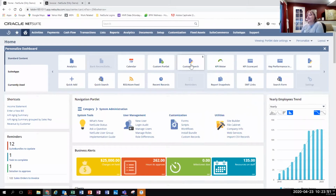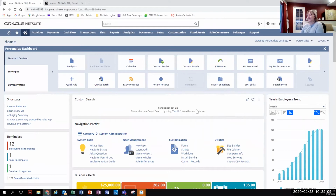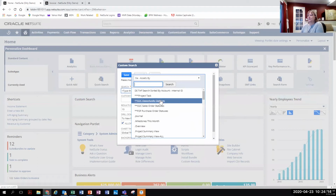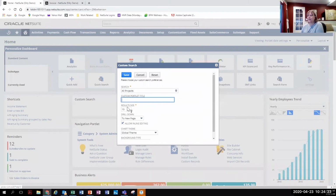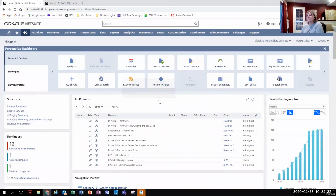So in the case of a custom search, if I want to add a saved search to that, I can come into the personalize, select custom search, and it's going to add a custom search portlet to my home dashboard. And I can now set it up and add any saved search that I have predefined. So if I click on that here, for example, and I wanted to click my projects perhaps, and again, I can define how many results I want to see. Again, all of these different things change the way the portlet looks. But if I add all projects, I now have my custom search on my portlet.